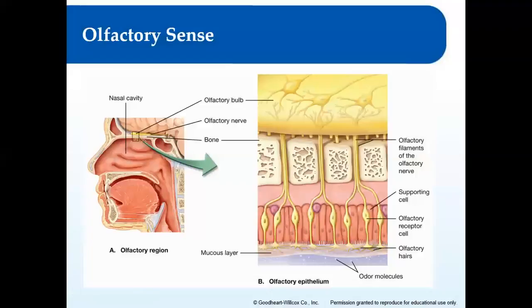It says that odor molecules then dissolve in the mucus layer that surround these olfactory hairs, so they get kind of absorbed in here. Well, when they do that, then the hairs on these bipolar neurons actually are the ones that kind of pick up that scent and send the message to the brain. Pretty cool.